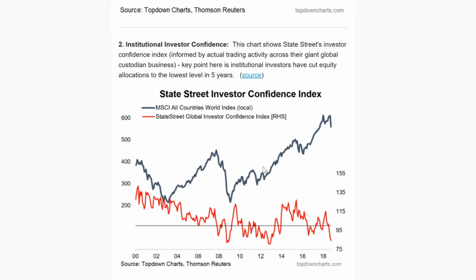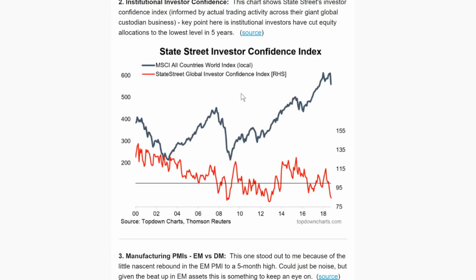Number two, institutional investor confidence. This is quite an interesting index. We've got it in the red line. That black horizontal line there is 100, and if it's below 100, it means that institutional investors are reducing their allocations to equities or risky assets.